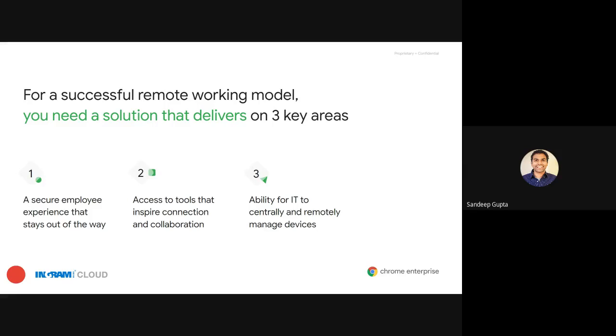The challenge for an organization is fundamentally, first off, how does an organization that may not have had a remote strategy address this, right? So to successfully unlock the potential of having an engaged, productive remote workforce, we must focus on 3 core areas.